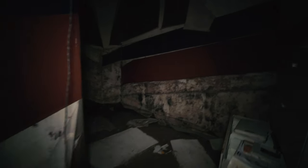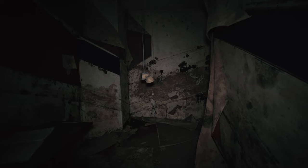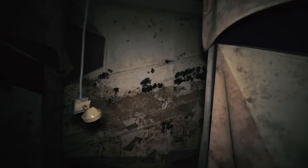So my friend that I was with was just in here, and she said it was filled with a ton of black mold, and she was definitely not wrong. This place is, oh man, this is bad. Look at all the mold.